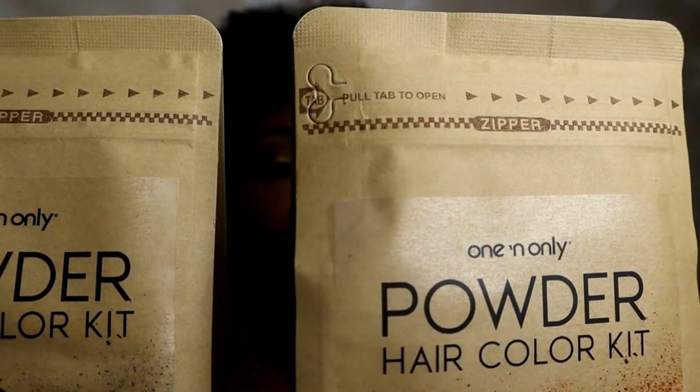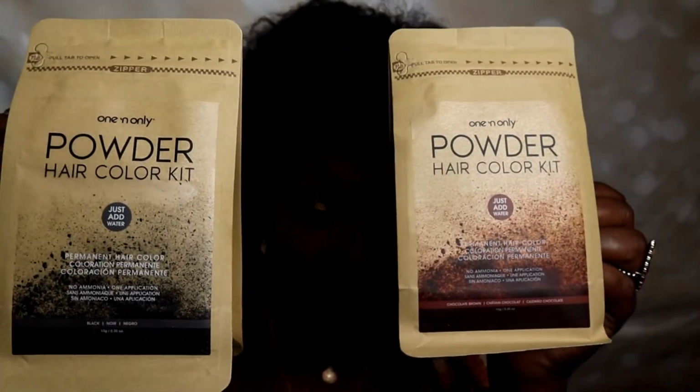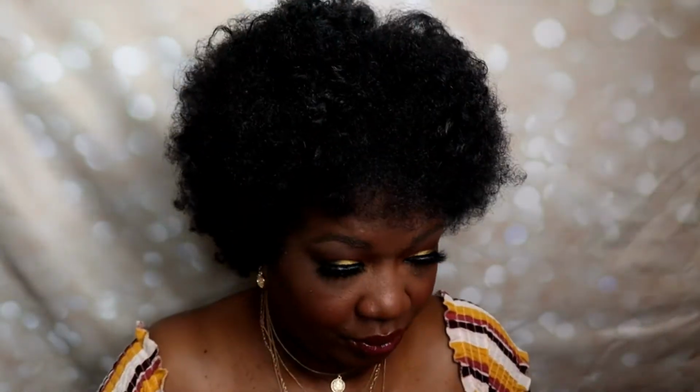I won't be coloring my hair, so again, these will be on Poshmark. I'm going to sell it as a bundle, so it'll include these 2.